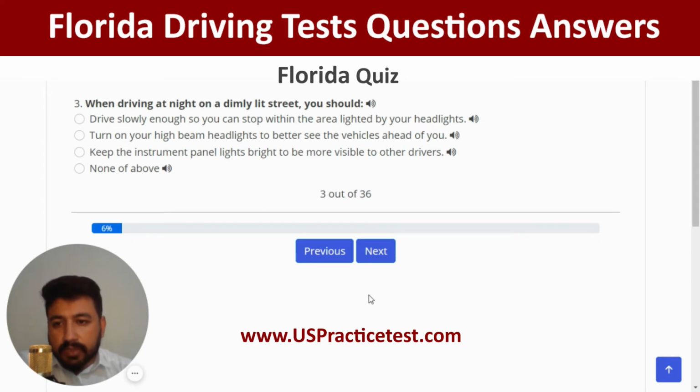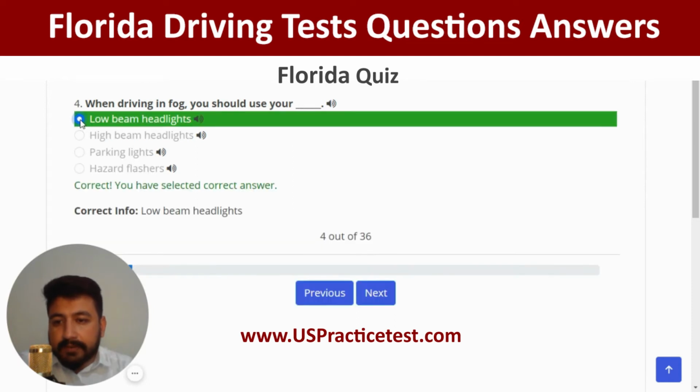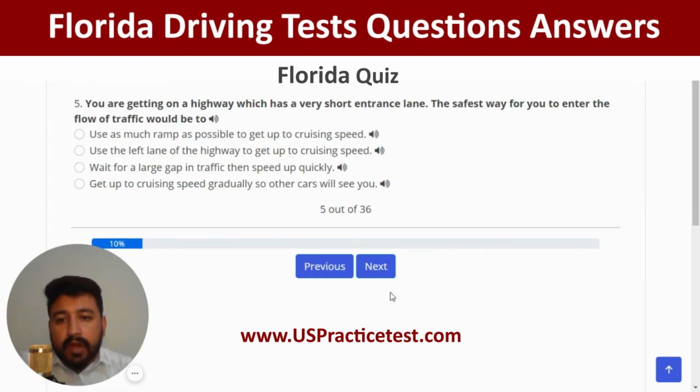So the right answer of third question is drive slowly enough so you can stop within the area lighted by your headlights, which is the first option. Correct. And next, when driving in fog, you should use your blank. The right answer is low beam headlights, which is the first one again. Correct. And next, you are getting on a highway which has a very short entrance lane. The safest way for you to enter the flow of the traffic would be to.